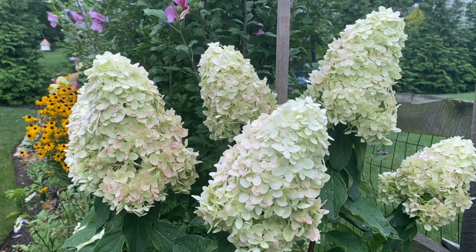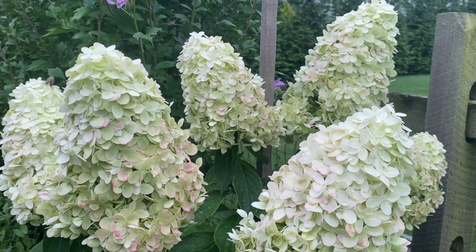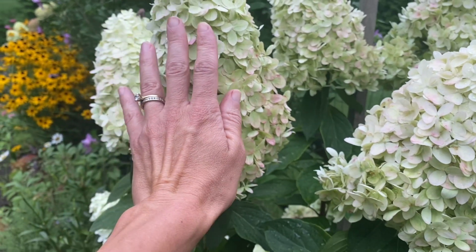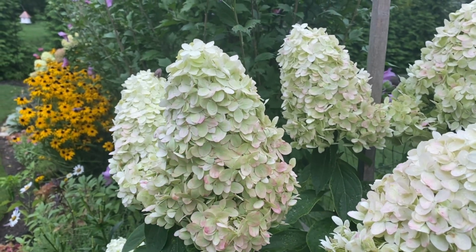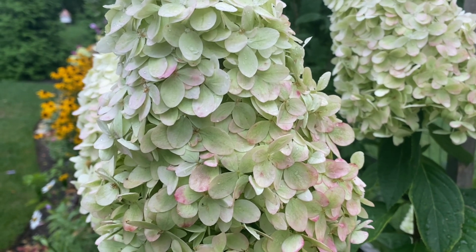Starting in the front, I have a Limelight Prime hydrangea that is looking so beautiful. The blooms are so big. There's my hand in reference. And they're just starting to put on that pinky mauvey color.